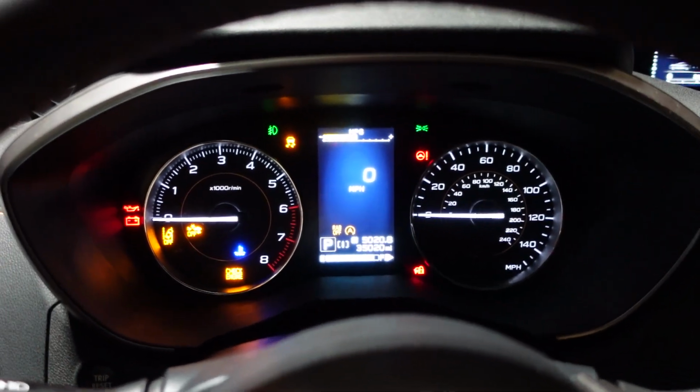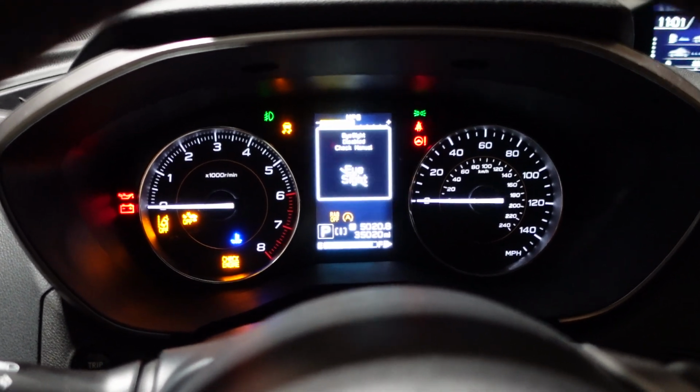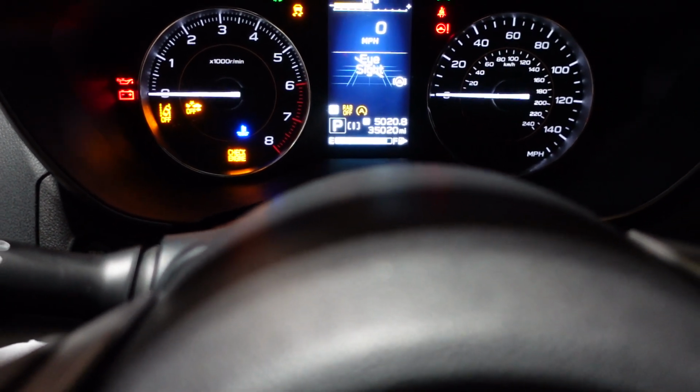It gives you a lot of information there. It'll tell you the speed. If we turn on the steering assist, it will tell you the EyeSight feature, which is disabled right now because the car is off.